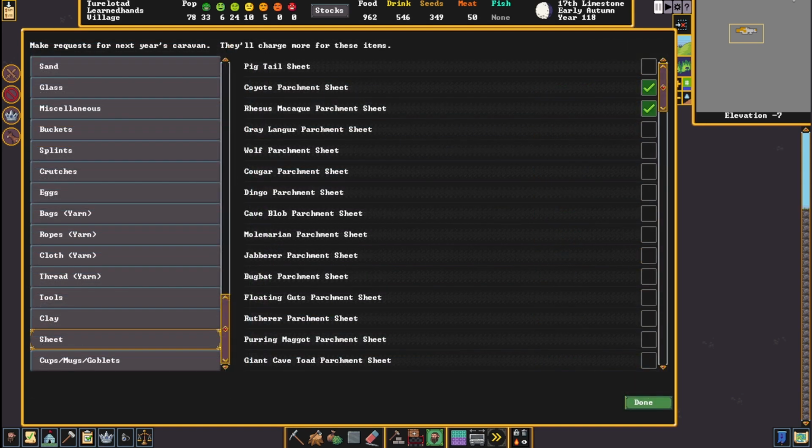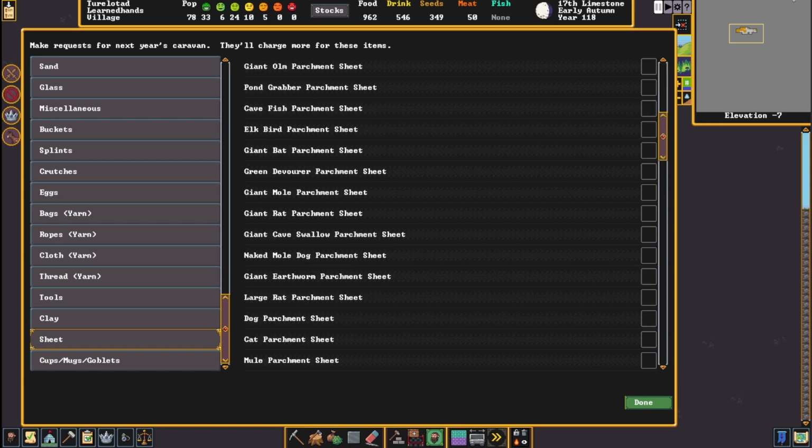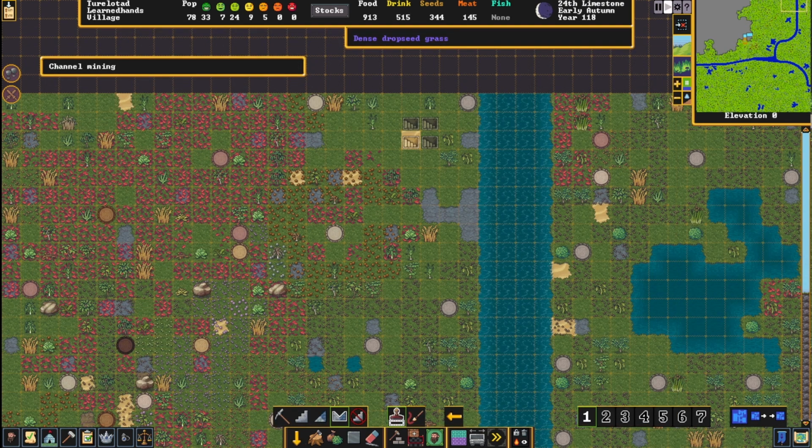And as always, we request a variety of interesting parchment sheets. So hopefully we'll get some good paper next year. We'll take as much as we can possibly get. All in all, it was a nice trade. It's always good to see the caravan.